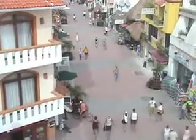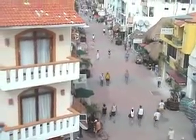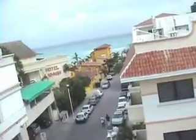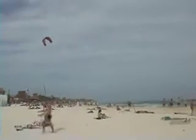Here we are, Playa del Carmen, 5th Avenue, and the many people on 5th Avenue at the corner of 6th and 5th Avenue, the Hotel Delfin, Playa del Carmen, and here we are, one block from the beach, from the playa itself. We're going to go out and try to fly a kite. That's the kite. And that's the job.